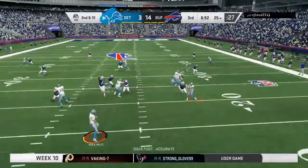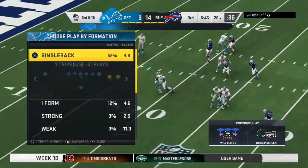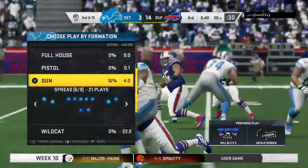2nd and 10. They'll try and set up the screen. It's complete. And he got blown up on that play. Back at the 20. That'll go as a loss of 5. And they're going to be staring at a 3rd and long here.